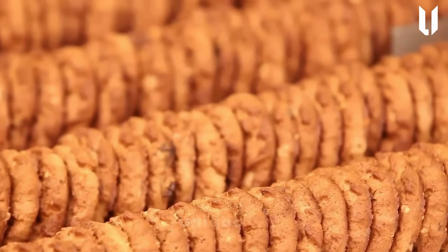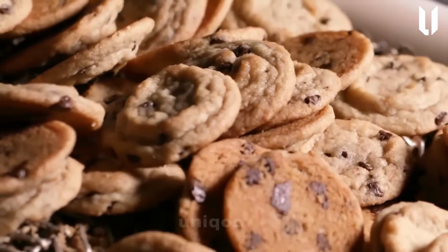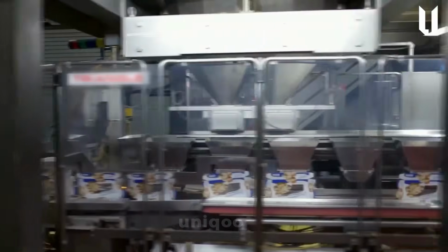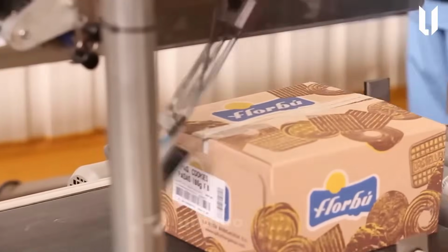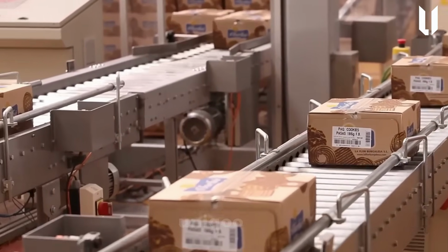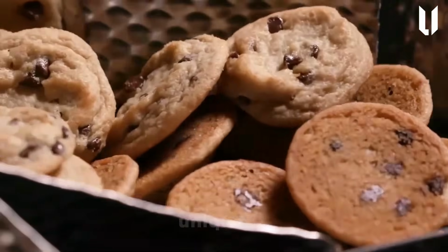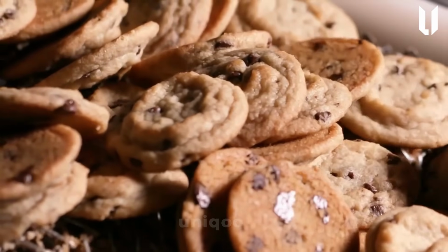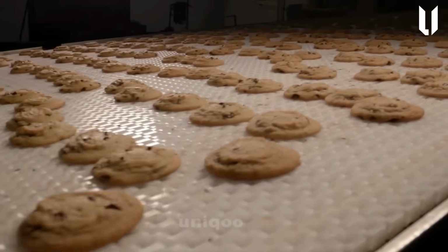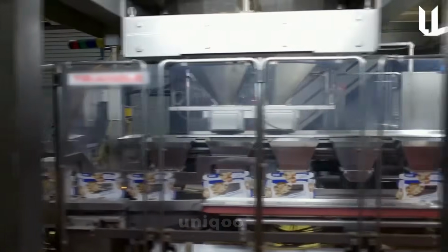Factories use automated packaging machines to ensure efficiency and consistency. Depending on the product and brand specifications, the cookies may be individually wrapped in plastic bags or packaged in boxes. During this process, labels or barcodes are applied to the packaging, providing important details such as the production date, expiration date, and ingredient list. From there, they are distributed to retailers, supermarkets, or distributors, ready to reach consumers and bring joy to chocolate chip cookie lovers worldwide.